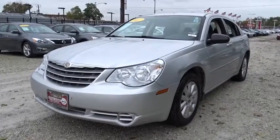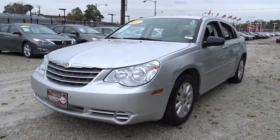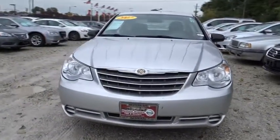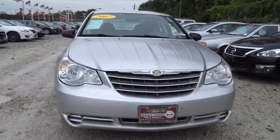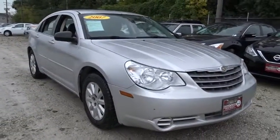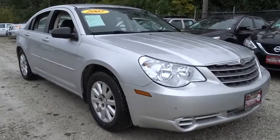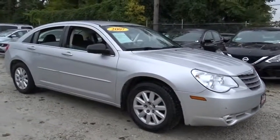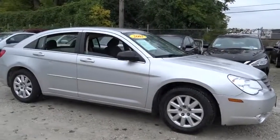The 2008 Chrysler Sebring. The Sebring's sleek exterior design captures the essence of movement, while the interior craftsmanship offers a cabin with an abundance of style and comfort, including seating for five. The Sebring is available in three different styles, including sedan, soft top convertible, and hard top convertible. Sebring makes driving fun again.